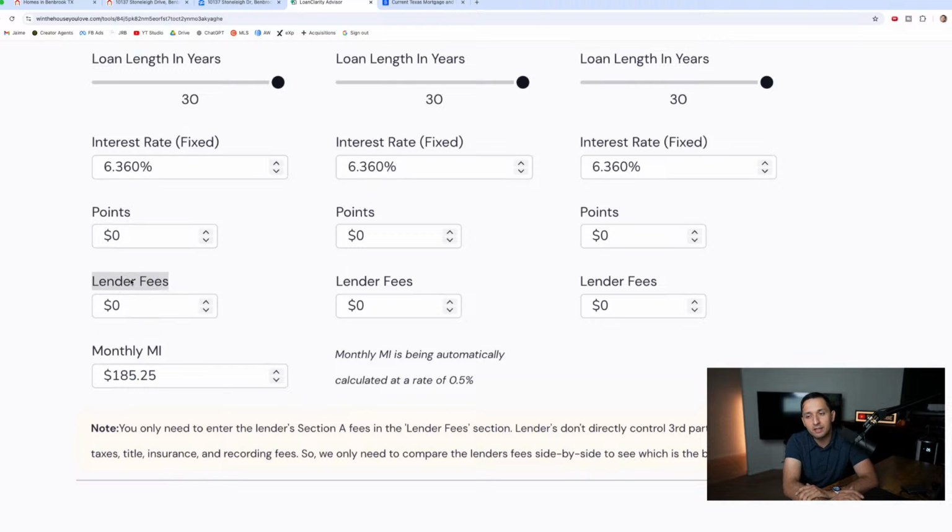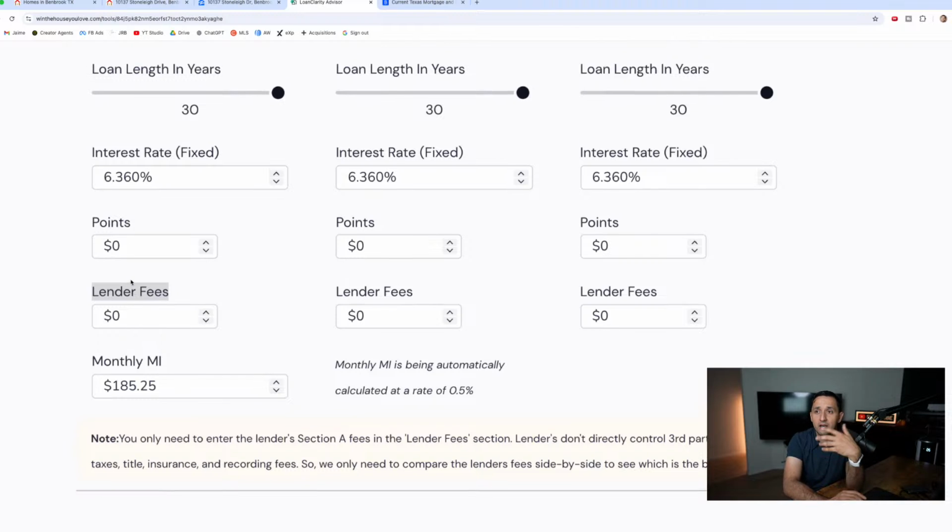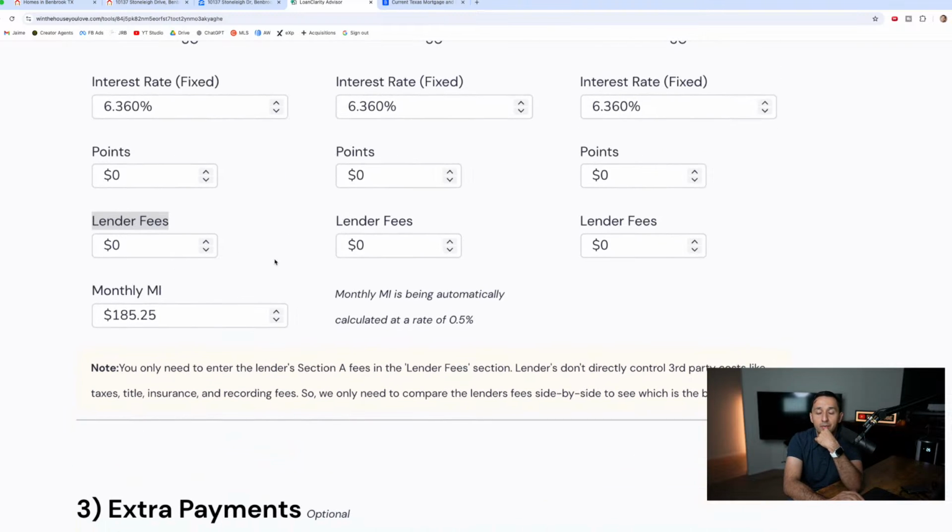Lender fees. Lender fees vary across the board. Give yourself 1 to 2%. As far as considering your lender fees, consider them to be 1 to 2% of the value of the home, just to give you a good, reasonable estimate of what your lender fees are going to be. But they're going to vary across the board. It's going to vary in so many different ways. So what I encourage you to do is, as you're getting quoted by different banks and different lenders, different brokers, input that information here so you get a true apples to apples comparison.